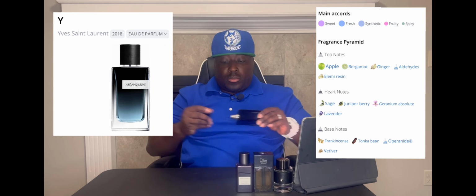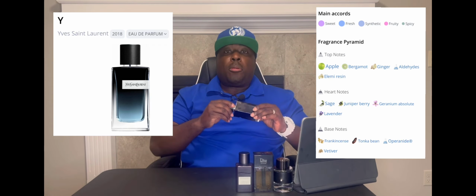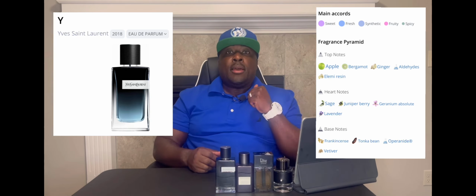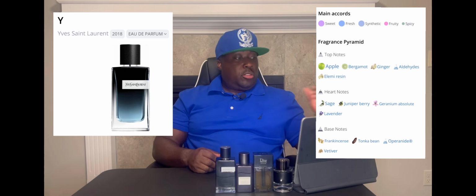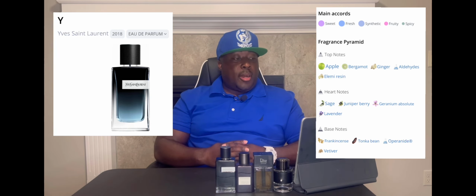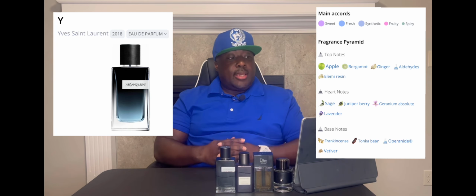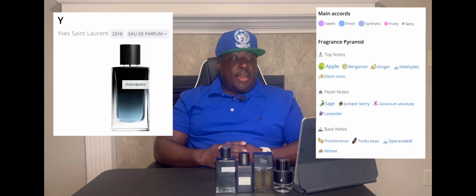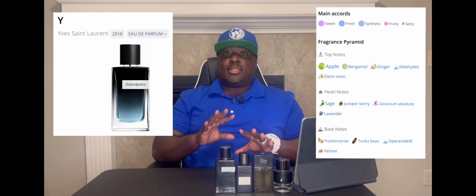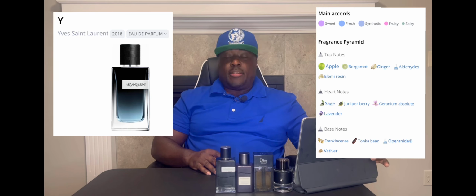To me, the strongest of the bunch. Maybe a little bit more playful and youthful out of all of them. But to me, it's the one that projects the best, draws the most attention, with your top notes of apple, bergamot, ginger, and aldehydes, just to name a few. Heart notes, sage, juniper berry, and some lavender. And as it dries down, you get a little bit of that tonka bean, but the frankincense gives you a little bit of those light smoky vibes and some vetiver.